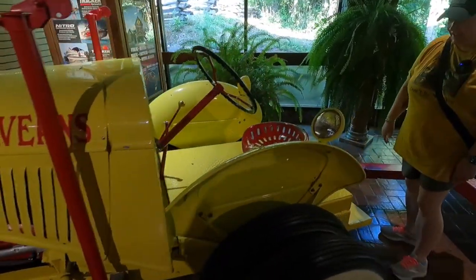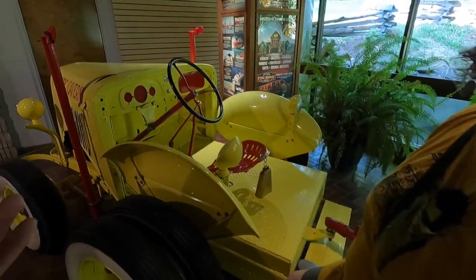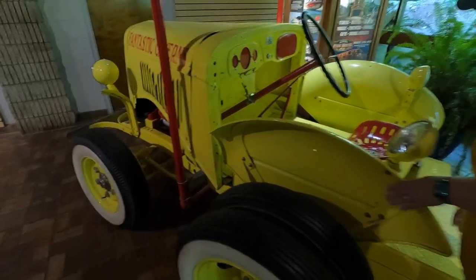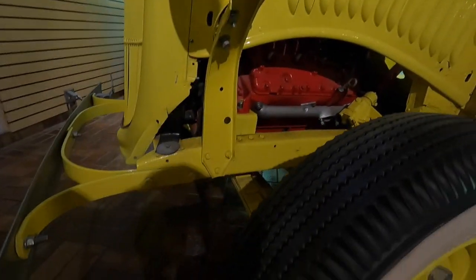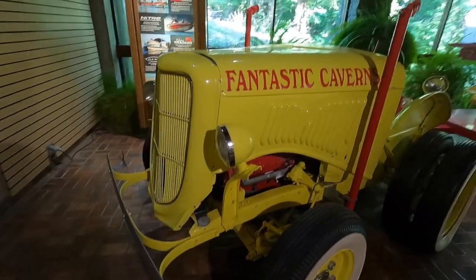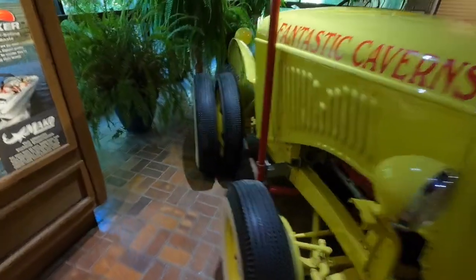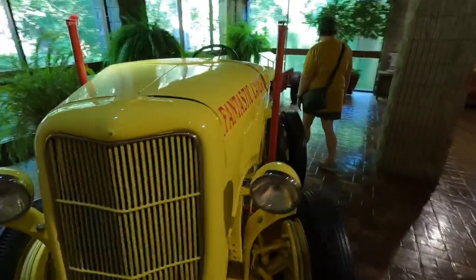How cute is this thing? This is really cool. Look at that. I almost don't want to touch it. I've never seen one of these, so I don't know if this is specific built, you know, for their application. It looks like it's running a Ford Flathead V8. It says in it, there's a Ford tag right there. Okay, so it's a Ford, but to me it just looks like a custom shortened truck. That is cool.